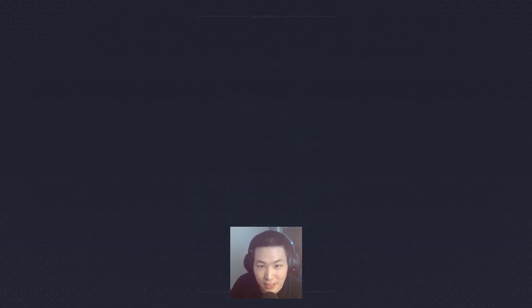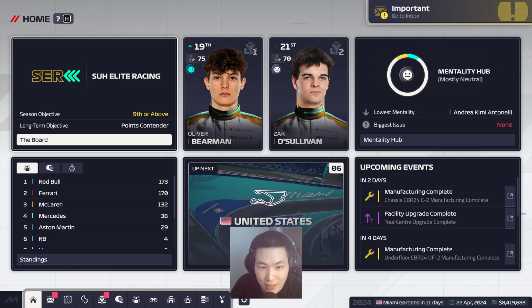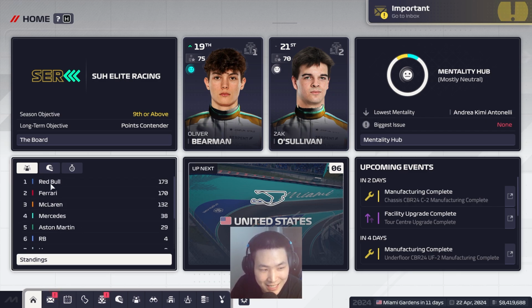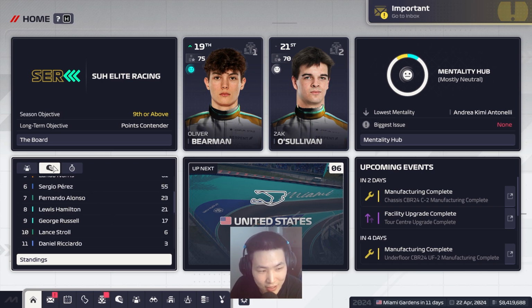73 rated for Kimi Antonelli, or Andrea Kimi Antonelli, and then another improvement for Isabella Cowell, 61. So let's see what we can do. Last time out, we did very well, P16 and P19, I think, ahead of one of the Alpines, Gasly, and the two Kick Saubers. So our car is looking decent.